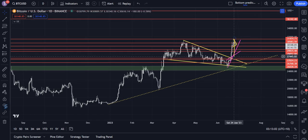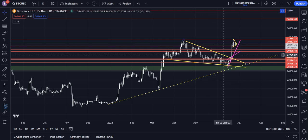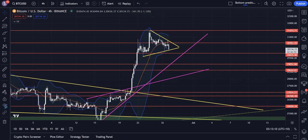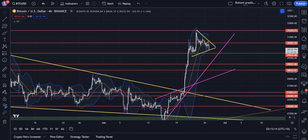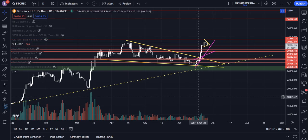If I drew it more precisely, you can see it was reached perfectly at 31.4k. So the target for the major formation we saw for 2 months has been reached already. And now we're forming a new target here, a new formation, a bullish pennant formation. Volume is decreasing, however, which is generally usual for pennants, but volume was starting to decrease during the upwards trend, which kind of means there's a bit of weakness there.